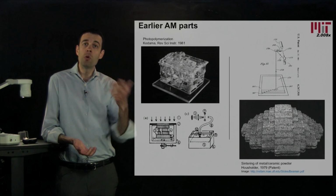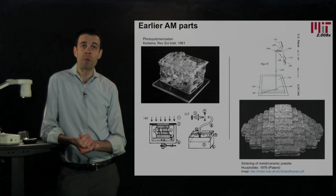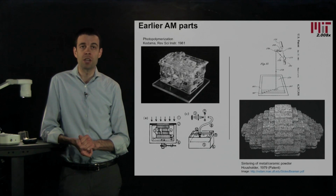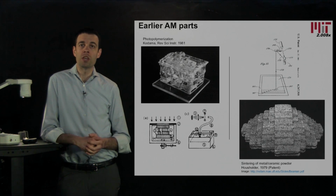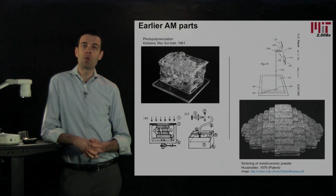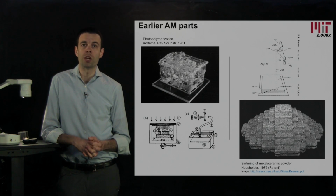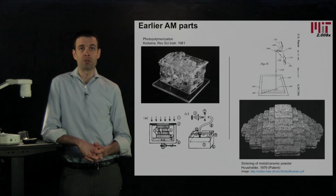And then he moved on to other things in his career, but his patent was licensed by researchers who started the first metal 3D printing company about 10 years later. And that company was founded by faculty at the University of Texas at Austin. So like in many industries, we see early innovations, and then we recognize the time it takes for the technology to really come to fruition and have mass market impact. And that's why we're so excited about additive manufacturing today.